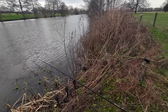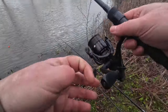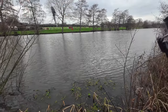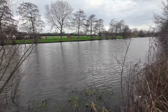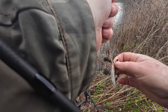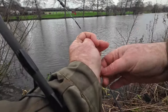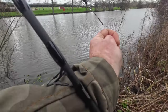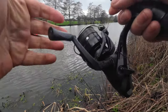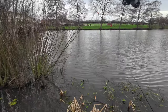Well, I better check it and see if it's still on. If the bait's still on, I mean. Oh yeah, it's a bit of weed there. Bit of weed on it. Oh, I can't believe I missed that because I was messing around with the camera. Sod's law.